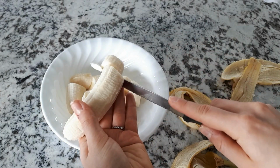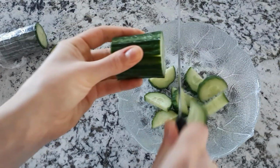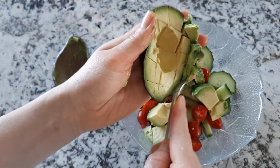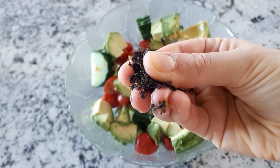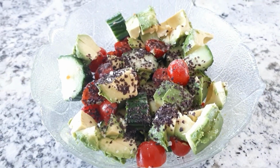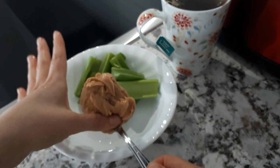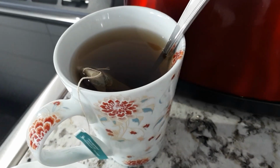Around 3:30, I had 2 bananas with some cinnamon for a snack. And then around 5:30, I made my fat and forage dinner. I cut up some cucumber and cherry tomatoes, and then sliced a whole avocado in. For flavor, I added some lemon juice, dulse flakes, and pink salt. Then around 9 p.m. I was a little peckish, so I had some celery sticks with some natural peanut butter and a cup of peppermint tea, and that was it for the day.